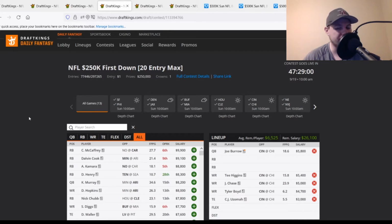He left for a little bit. I think it was 1 or 2 series with a little bit of dehydration and cramps. So if you look at the snap counts, it makes Ja'Marr Chase look like he was far and away the leader. But T. Higgins would have been right up there with him if he didn't leave for that series or 2. Tyler Boyd, obviously in the slot, has some effectiveness too. He's probably going to play against Marquise Christian in the slot, which is a great matchup for him.